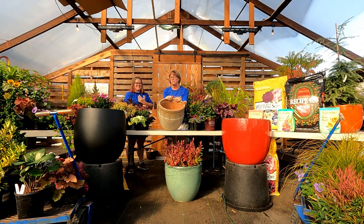Picking your container. You want to make sure that you have the size that you want. That will help you determine how many plants. This one obviously isn't going to take as many plants as these 2 containers in front here. You also want to make sure you have drainage. You've got to have plenty of drainage at the bottom. This has a good sized hole to it. That's plenty of drainage.